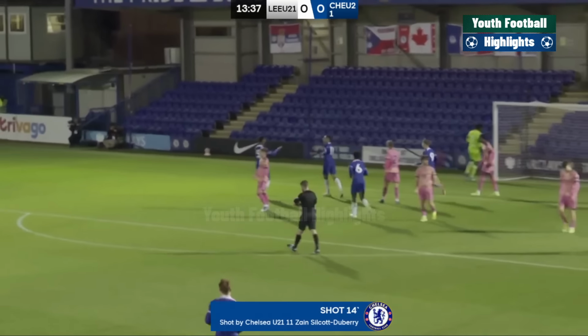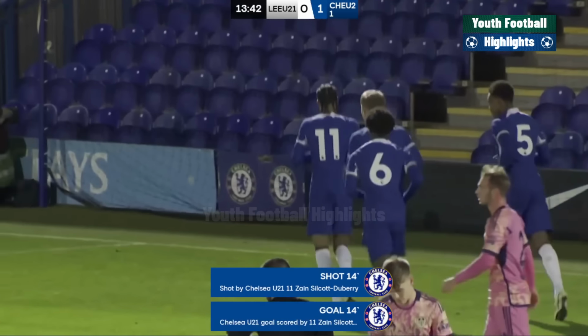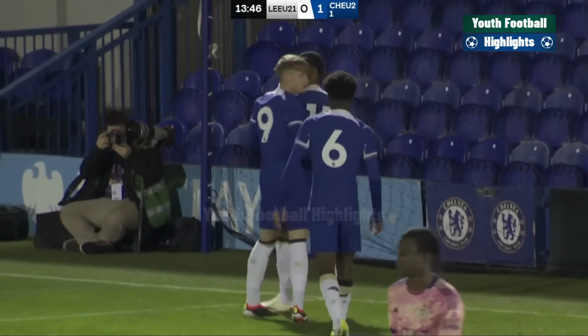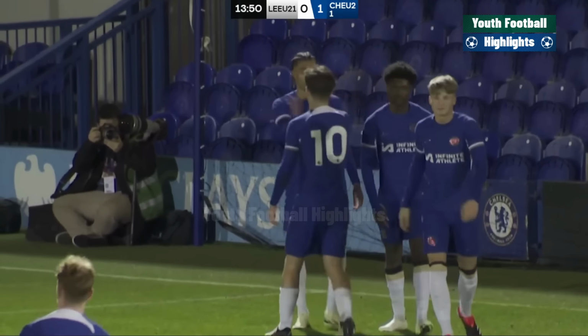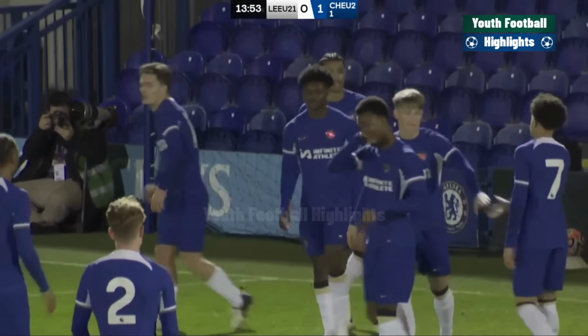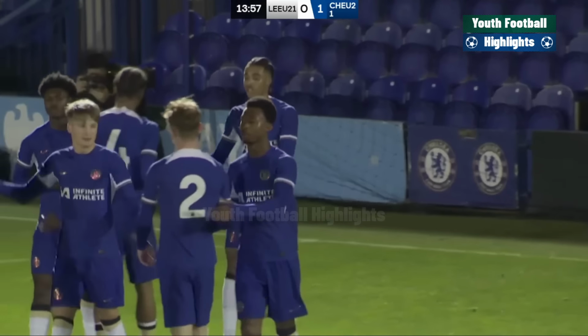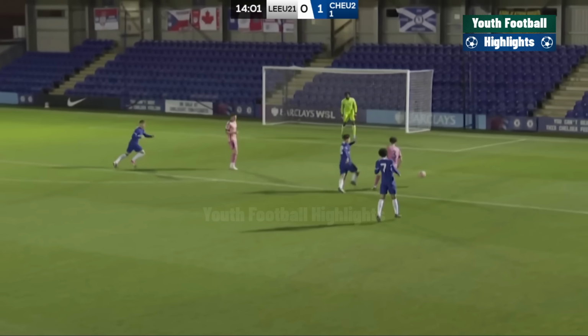And there's the opening goal for Zane Silcott Dubry. Oh, that was excellent from Leo Castledine. Silcott Dubry gets his third goal in this season's Premier League Cup, but that was all about the determination of Leo Castledine. Chelsea have got the goal that they've been threatening from the first whistle. 14 on the clock, Blues 1, Leeds nothing. Silcott Dubry dead-eyed in this competition, isn't he?